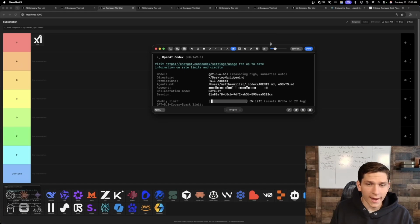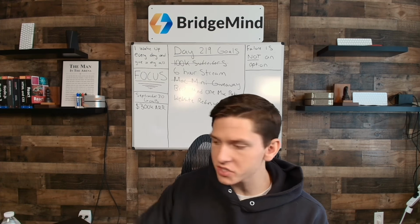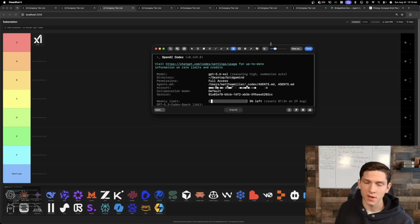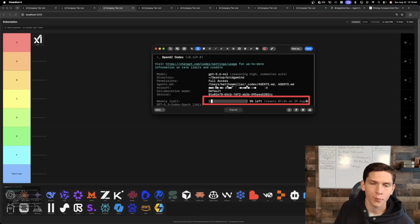For OpenAI, I am on a $200 Pro plan, and currently OpenAI has a massive problem with their usage limits. GPT 5.6 Sol has been much more token intensive and expensive than GPT 5.5 was. For example, right here, you guys can see that I only have 5% left on my Codex subscription, and this literally was 1 day of usage with GPT 5.6 Sol.